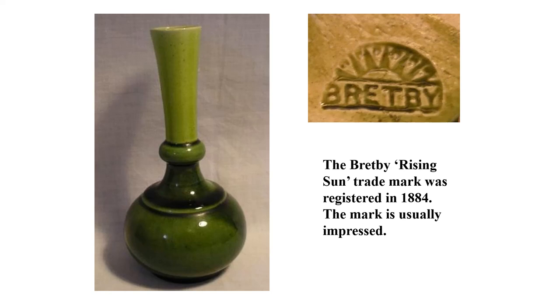By this stage, the company was already a recognised name in the ceramics trade. In 1884, Bretby had won a gold award at the Crystal Palace exhibition. And in the same year, the company's Sunburst, or Rising Sun, trademark was registered. And we can see the company's Rising Sun trademark on the screen at the moment, on the base of this rather attractive small green vase that's shown. The mark is usually impressed, particularly in the early days of Bretby Art Pottery.